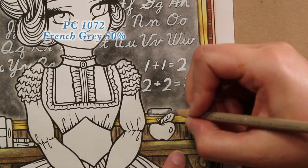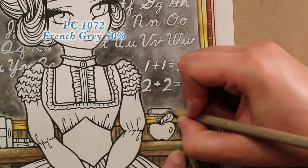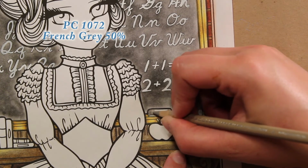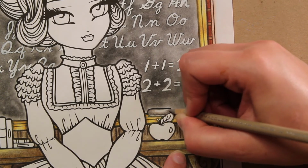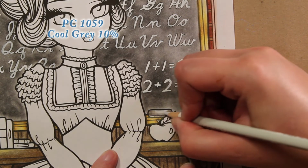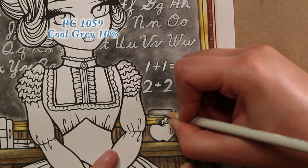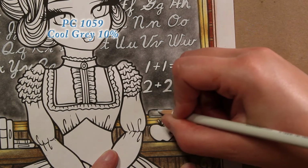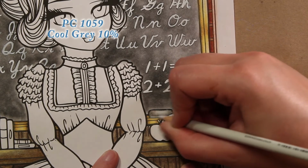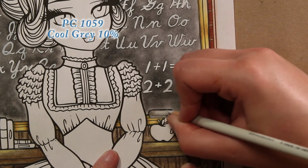These objects are really small. This is the 50% French gray. They are really small, so they don't take much, but we do want it to look good, look cohesive, and then that 10% cool. Come down here with that. Just blend it in.